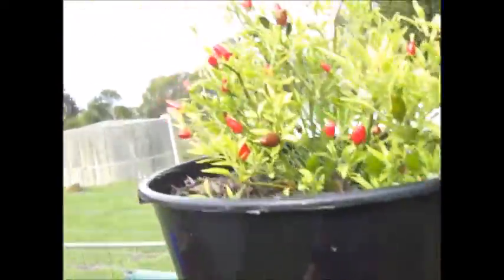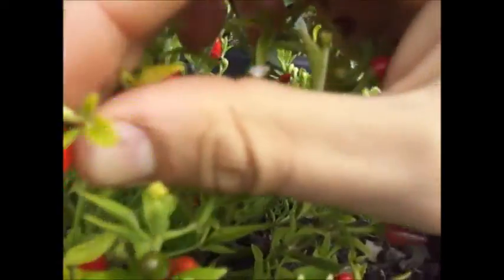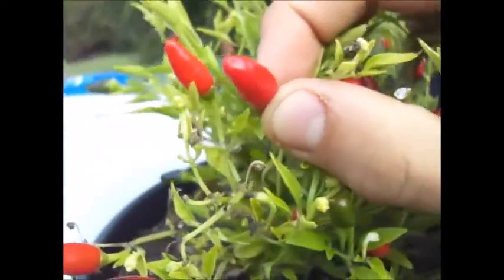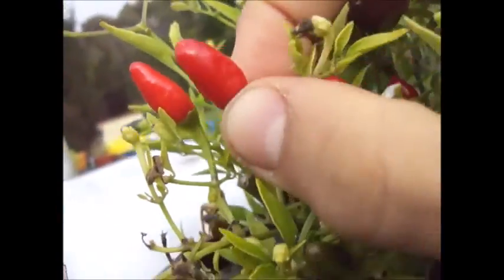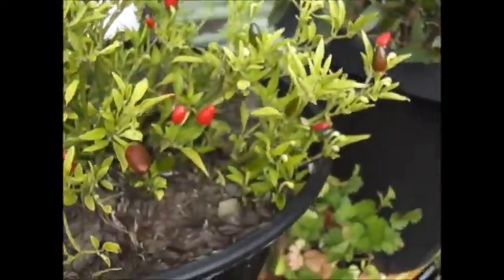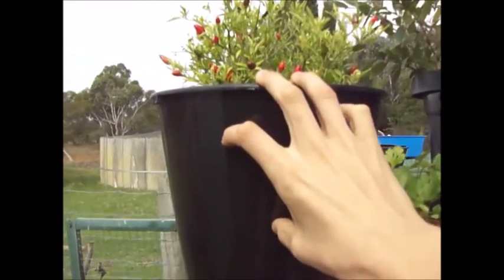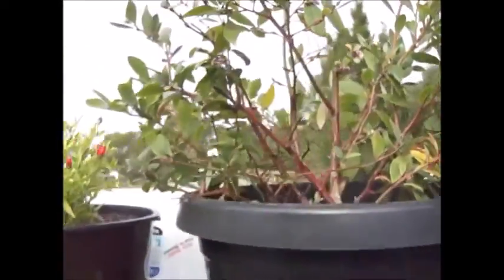Then at the top here, we've got the bird's eye Thai chili, about 7 times hotter than jalapenos. They are pumping out fruit. Really good kick. I've been growing these in pots that I got for $1 at a hardware store. Poked some holes at the bottom, and they have been doing very well in there.